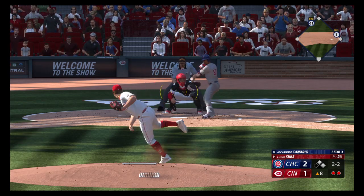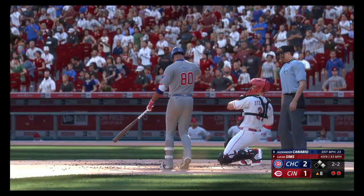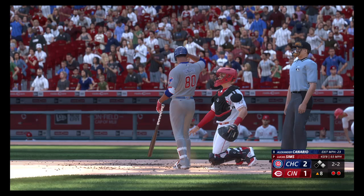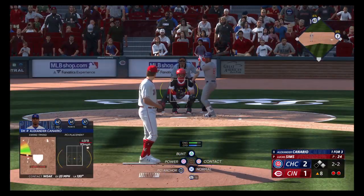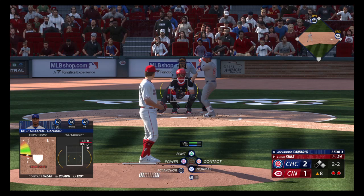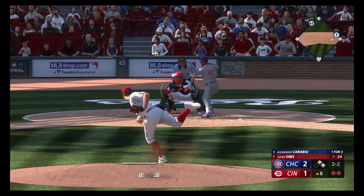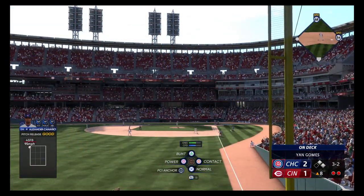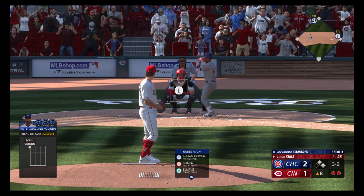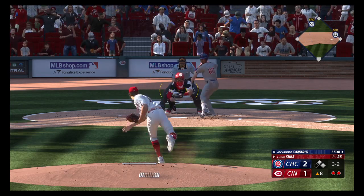2-2 now. And a foul ball. He stays alive. 2 outs. Couple of base runners at first and second. Next pitch misses. Ball 3. At this point in the game, you cannot issue free passes. He's going to have to challenge this hitter. Hitter's got to be ready to swing it.